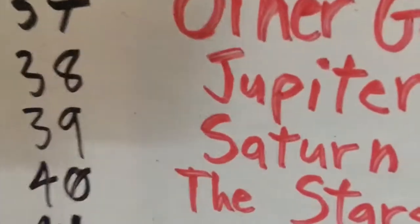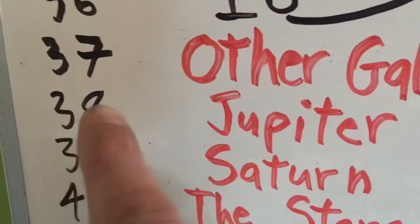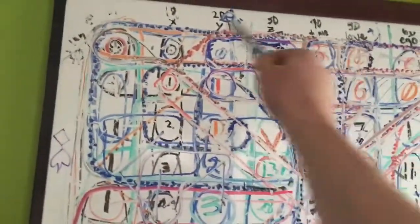But let's take a look at this again. It's all about the matrix, guys. It's all about this. This is very important. This right here, super important. 3, 8. Now we have to make a V with Saturn because Jupiter is this. Jupiter is, I think, this quadrant because that's the eye of Jupiter.